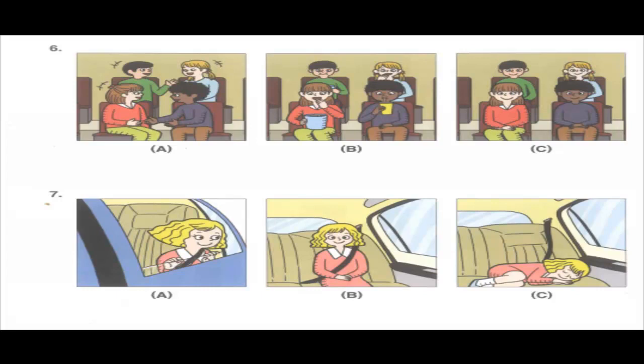Number 7. Listen to a mother talking to her daughter. I want you to sit in the back of the car and fasten your seatbelt. Don't stick your head out of the window while I'm driving. It's very dangerous. What does the mother tell her daughter to do? Go on to the next page.